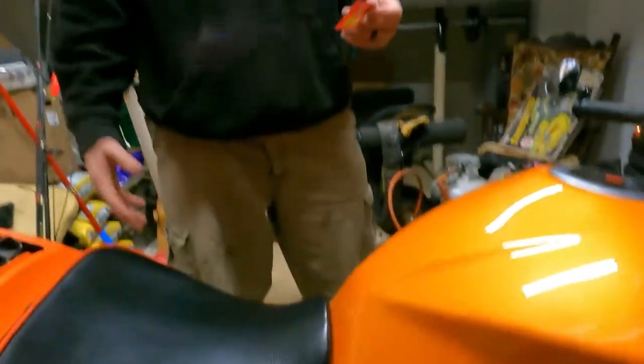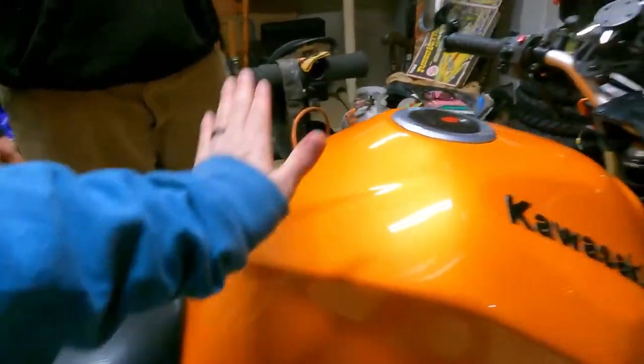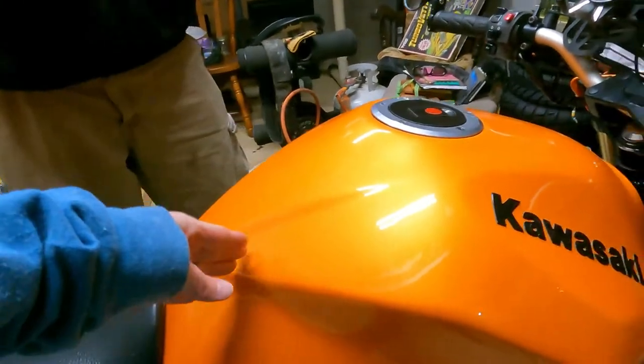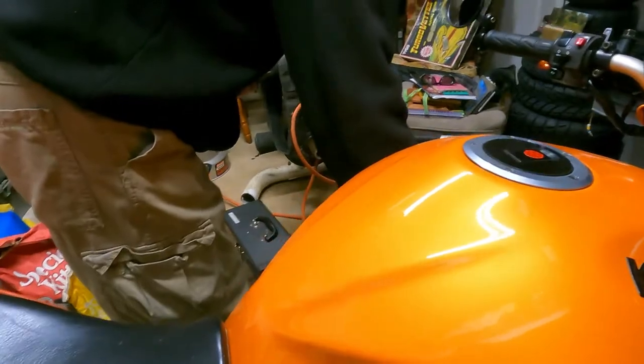Now we got to get the tools together. Take the seat, take the tank, access everything, put some new spark plugs in it, a new gasket. We'll change the oil while we're at it.